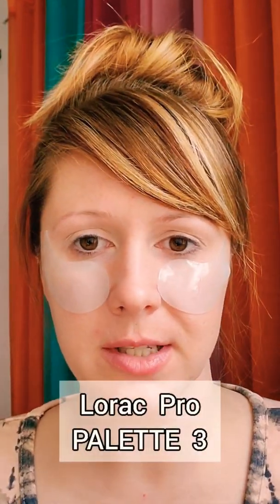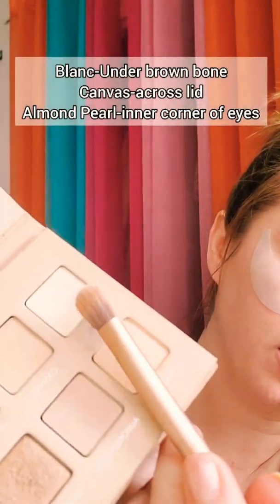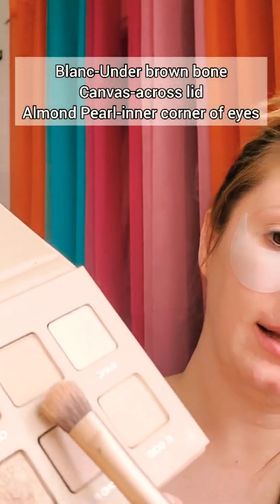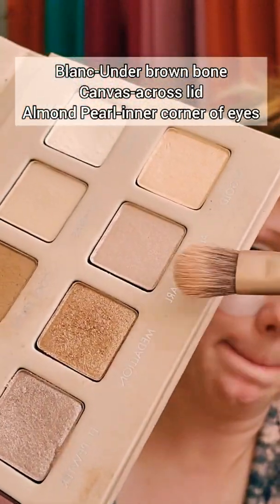Next, I'm going to do some shadow, and nothing crazy because I promised this was a natural look or a quick look, so I'm going to use the Lorac Pro, and don't judge the inside because I do use it often. Oh, it doesn't look too dirty on camera. It's dirty in person. So I'm going to stick with some natural tones, but just to give a little definition to the eye, I'm going to use Blanc up here in this corner as my highlighter. I'm going to use Canvas on my lid, and then this one is a little bit shimmery that I'll put in the corner, and it's called Almond Pearl.